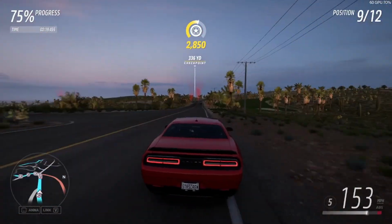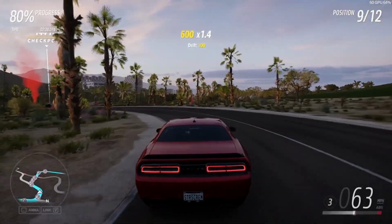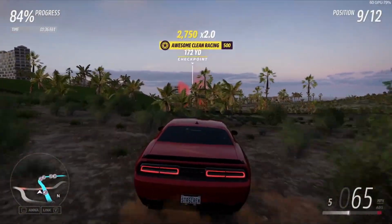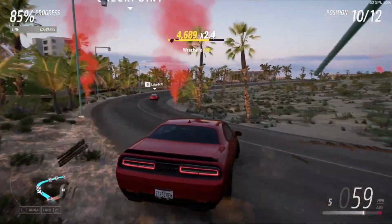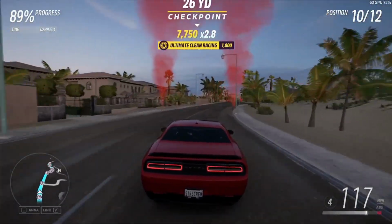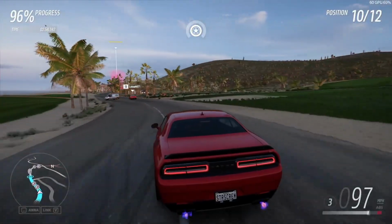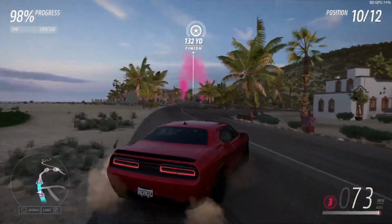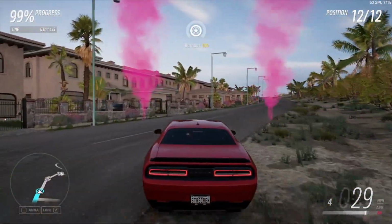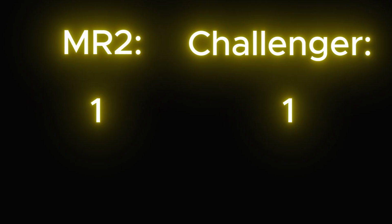This car is 100% not going to get that point. And see, it just ends up understeering to insanity, which leads to me ending up in the off-road. And I can't even shift properly because as soon as the wheel starts spinning super quickly and it starts drifting, it redlines. And then when it redlines, it tells me, hey, you gotta shift. But when I'm like in sixth gear. 12th place. Alright, MR2 gets 1 point, and Dodge Challenger stays at 1 point.